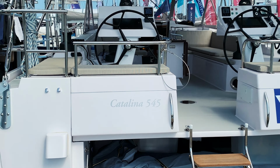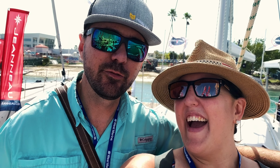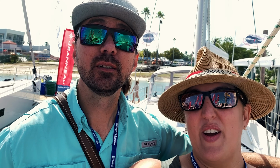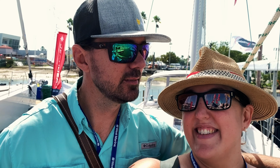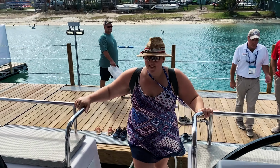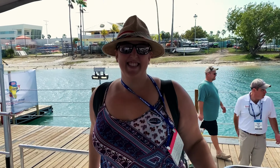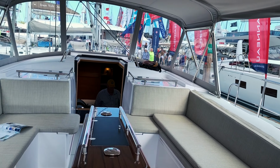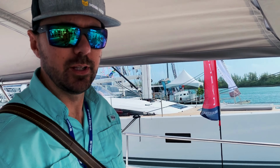We're at the Catalina Yachts booth and we're checking out the new Catalina 545. This thing is awesome. Tons of space. It's a big boat. It's a whole lot of boat. It's very comfortable too. I could see us taking this thing home. What do you think? I wish. All the lines are led right to the cockpit here too, which is awesome.